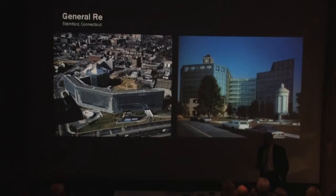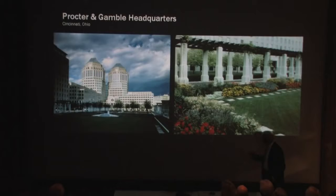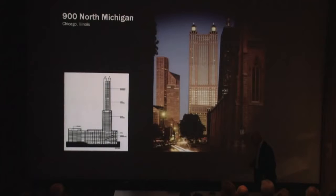Procter & Gamble, as we spoke about, this was the addition, and this was one of the first buildings we worked in open plan, and we had to convince the management, all of the senior officers, to move from private offices to open plan.